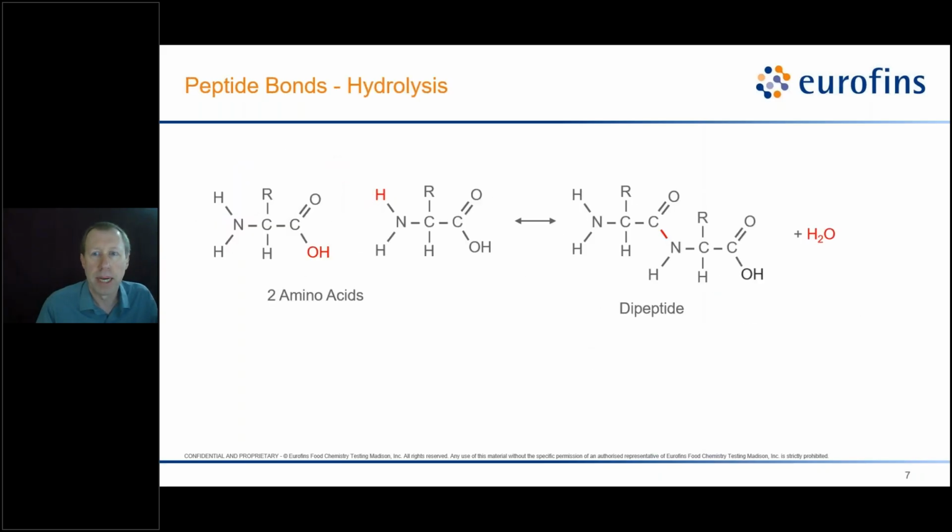Let's talk about peptide bonds and the conversion of amino acids to a peptide and vice versa. When 2 amino acids come together, they're going to form a bond between the carbon of the carboxylic acid and the nitrogen of the amide group. And when they form this bond, they're going to lose a hydrogen and a hydroxyl. So they're going to actually release a water to build that bond.